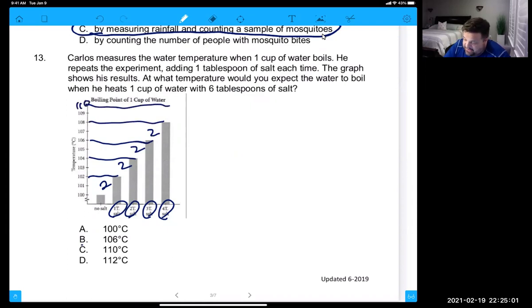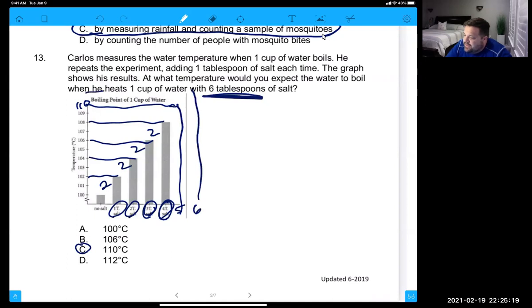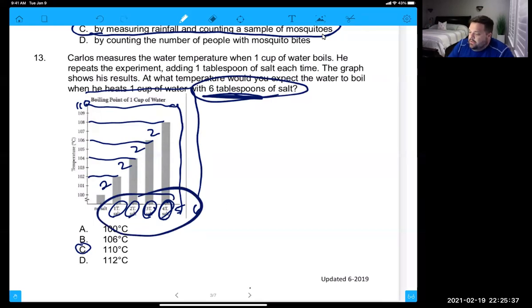And I literally circled this when I went through this. But then I looked and it said 6 tablespoons of salt. Well, this one is only 4. This one's 3. So 5 would be the one that would go up to 110. 6 would be out here and would go up to 112. So I'm not going to lie to you, I actually got that one wrong the first time. When I put it in, it said I got number 13 wrong. And you want to know why? It's because I didn't read the question. I didn't pay attention to what was in the chart. So hopefully that didn't happen to you. All right, let's keep it going.